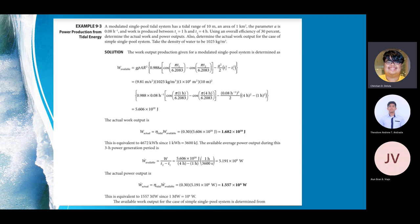So, substituting all the values, we have 9.81 meters per second squared times 1,025 kilograms per cubic meter times 1.1 times 10 raised to 6 meters squared times 10 meters squared times 0.988 times 0.08 h raised to negative 1 times cosine pi times 1 hour over 6.2083 minus cosine pi times 4 hours over 6.2083 minus 0.08 h raised to negative 1 squared over 2 times 4 hours squared minus 1 hour squared. So the answer is 5.06 times 10 raised to 10 joules.